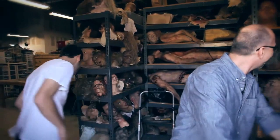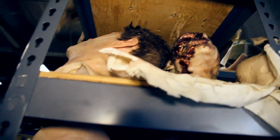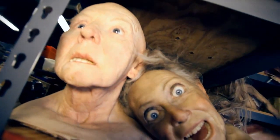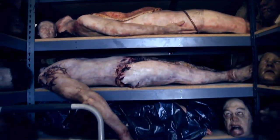Don't be scared. Look at those. Right off the bat, quite a few heads here. These are male heads. There's female heads, but there's some male heads mixed into it for some reason. I don't know why. Sometimes we reuse the body, so we just cut the head off and just lop them up on the shelf.